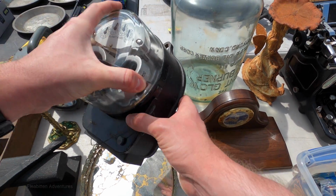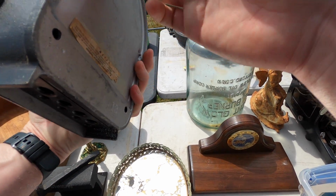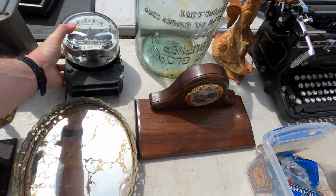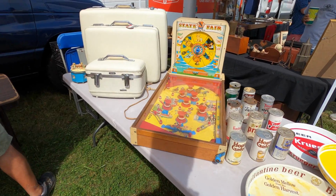And I've definitely never seen one of these before at a flea market, an electrical meter. How do you even get one of those?